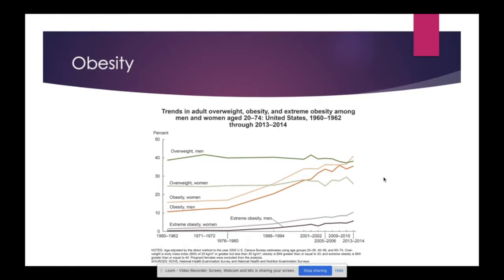This chart demonstrates the trends in adult overweight, obesity, and extreme obesity among men and women in the United States. As you can see, we have an increasing number of people who fall under each of these categories over the years.